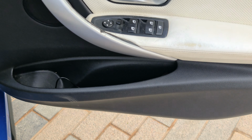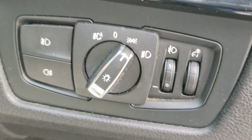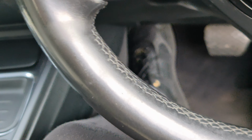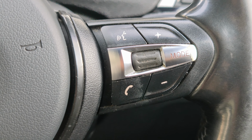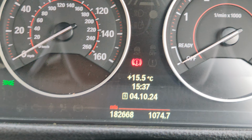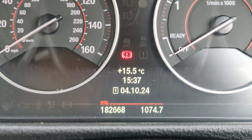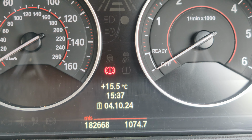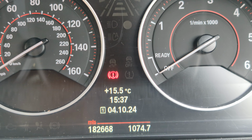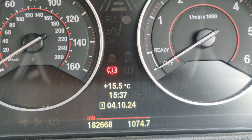Let's have a look at the cockpit. See electric windows. It's got automatic headlights. Multifunction steering wheel, cruise control. She's done 186,000 miles. Not bad mileage, still in very good condition for the mileage. Do not be put off, she is a mint runner.